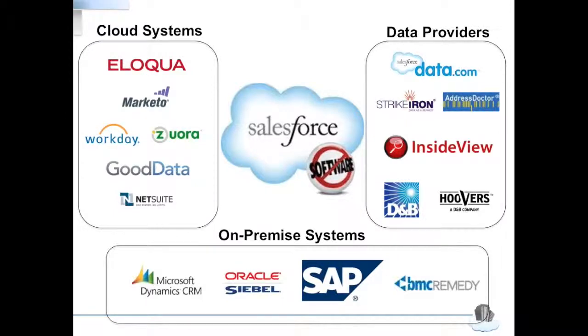Moving over to the left-hand side, we see data coming in from a number of different cloud systems. As people move more and more applications into the cloud, that becomes an opportunity to isolate customer data. What we want to do is bridge those islands of customer data into your Salesforce. So Eloqua, Marketo for the marketing group, Workday, GoodData, NetSuite are all examples of cloud data systems that we've worked with in the past.